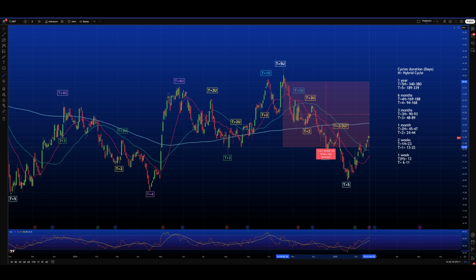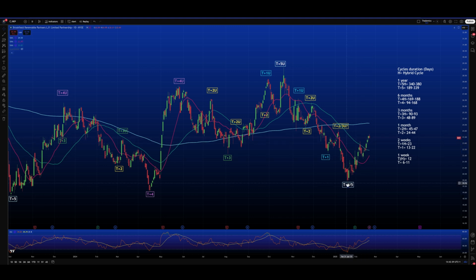If we gauge the total duration here, we have 84 bars. So it's true that potentially we can start a T plus 3 even in the next week. But here we already have all the conditions to have at least a T plus 2, T plus 3. And as for Nextera Energy, here we have a weekly cycle that has reached 9 bars. Okay, so 9 bars, it's close to a maximum duration.